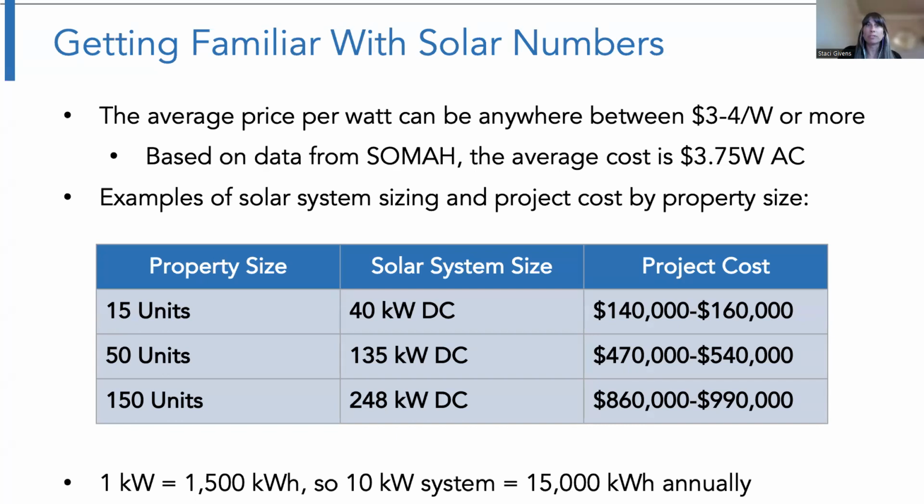Also, we included a table in the slide to show a few examples of solar energy system sizes and project costs. It is important to note these values are estimates and the cost will vary. Lastly, it may be helpful to understand the estimated production of a system, or vice versa, how large of a system may be needed based on a property's consumption. 1 kilowatt produces roughly 1,500 kilowatt hours annually. So for example, a 10 kilowatt system will produce approximately 15,000 kilowatt hours annually.